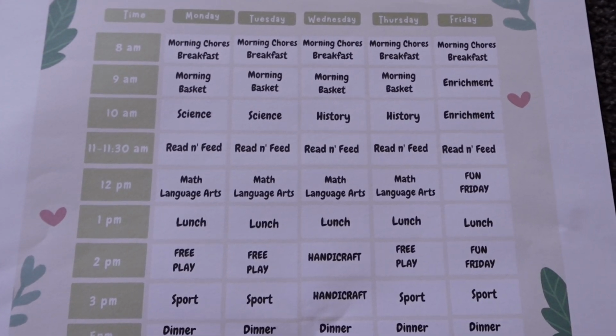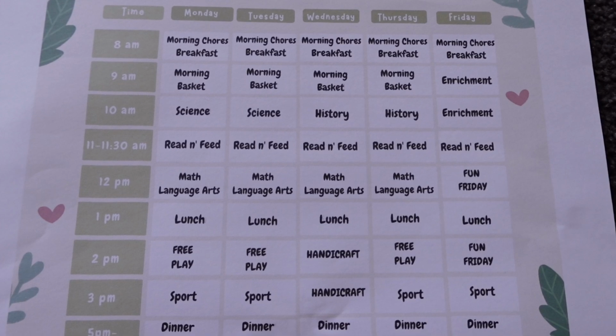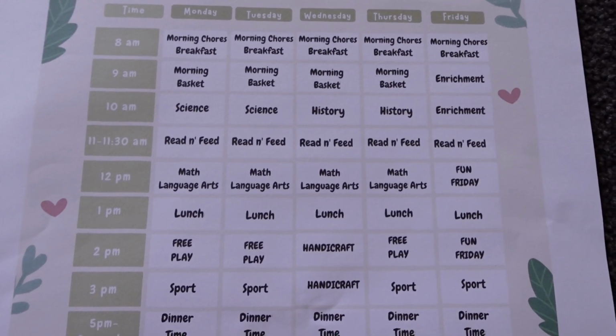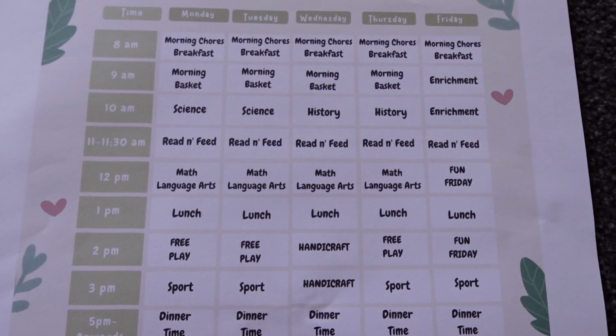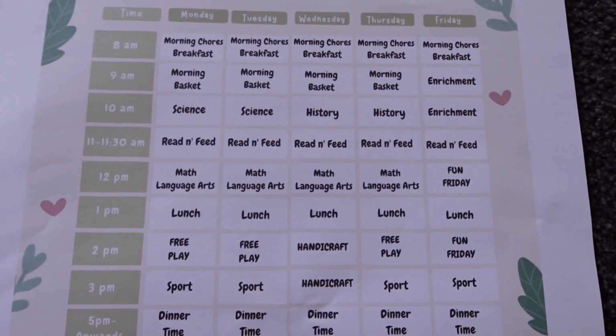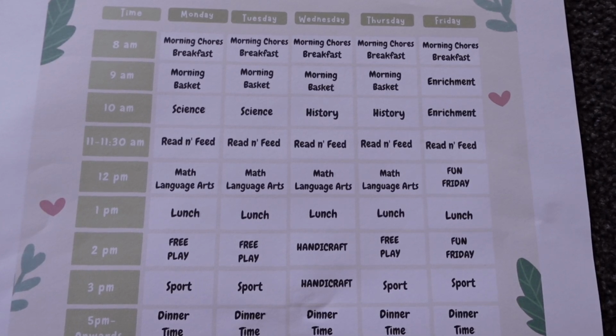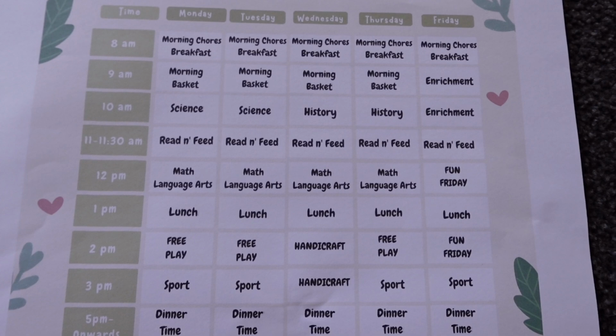Following that, every day of the week, we have what's called Read and Feed, and that is just our little morning break where we have a morning snack. My kids can go run around outside and all of that. And then we move into math and language arts, my girls' independent subjects, except for on Fridays.